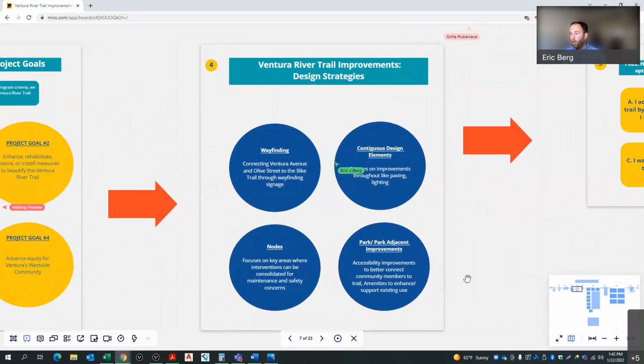We're going to move over to number 4, which is what are the strategies we're actually going to employ to meet those goals. We've categorized them as 4 broad levels of improvements. The first, as I kind of mentioned, is wayfinding.